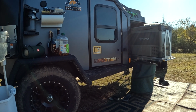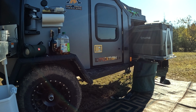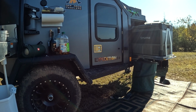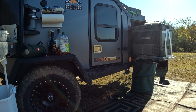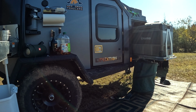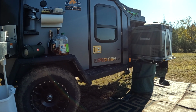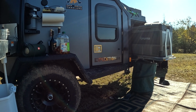So since I've had this trailer, I try to get out every weekend, and if I can't, I try to get out during the week. You guys have seen from my videos, I'm pretty obsessive about this stuff because I have found a lot of value in being able to step away from the rat race for a few days and just enjoy being outdoors and really doing it. And if I have to do it alone, so be it. And I'm okay with that. I'm comfortable with myself enough to be able to do that.